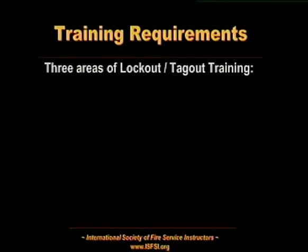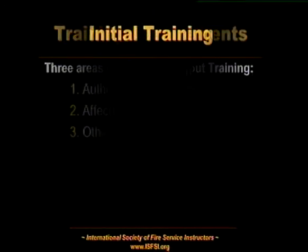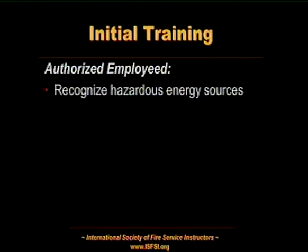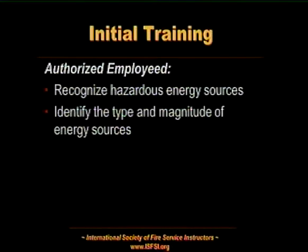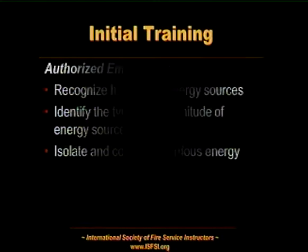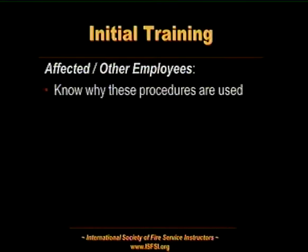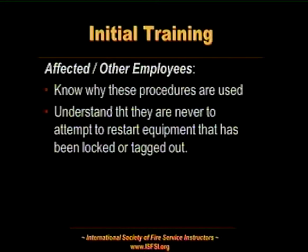Training requirements. Three areas of lockout tagout training: authorized employees, affected employees, and other employees. Authorized employees must recognize hazardous energy sources, identify the type and magnitude of energy sources, and isolate and control hazardous energy. Affected and other employees must know why these procedures are used and understand that they are never to attempt to restart equipment that has been locked or tagged out.